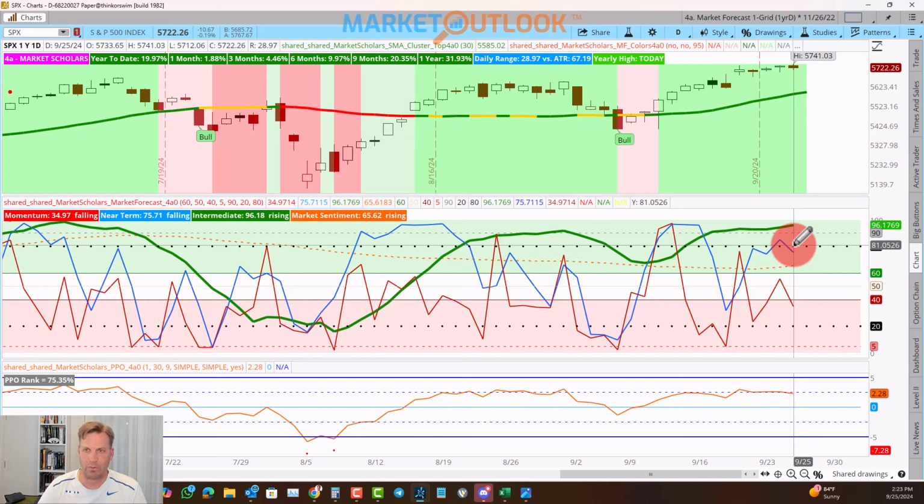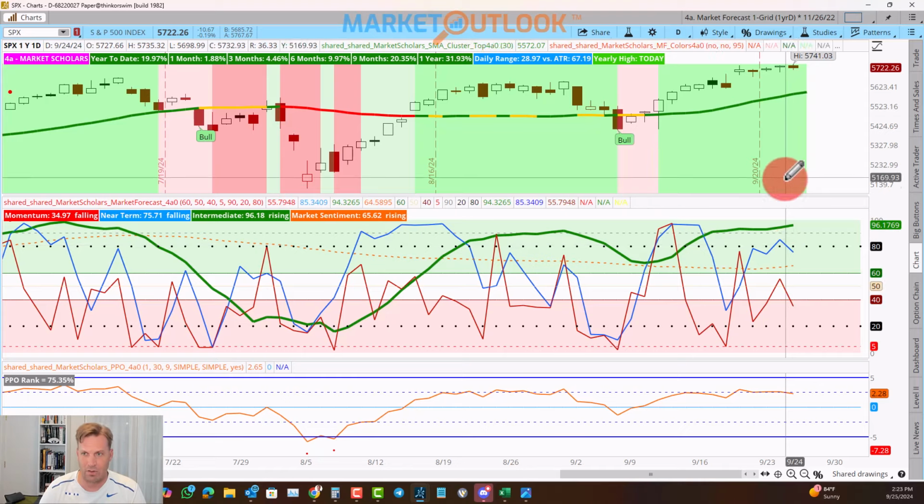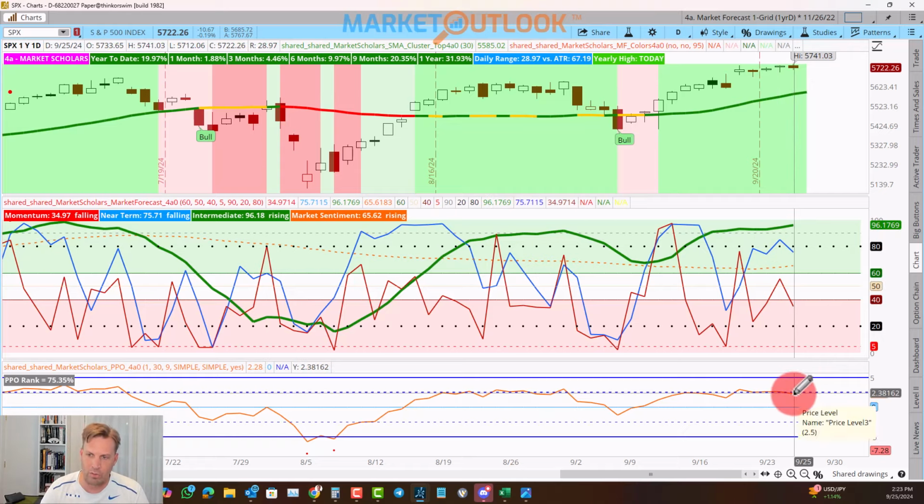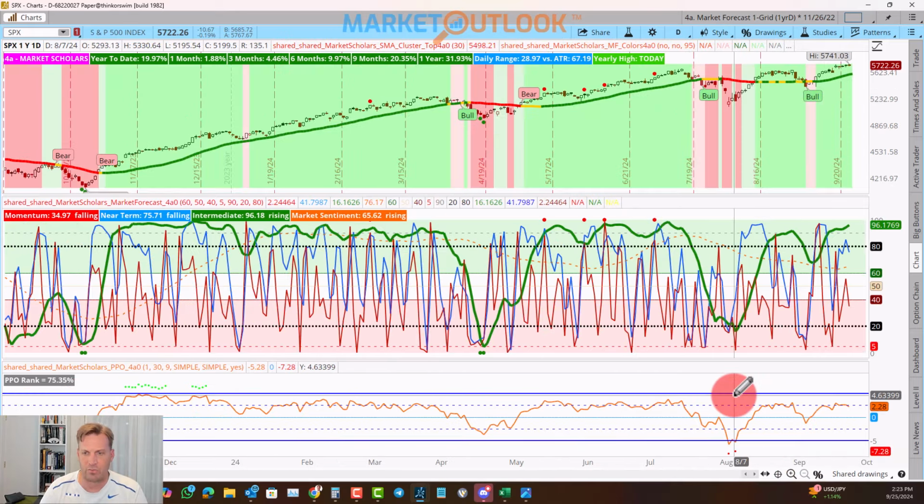But the upward bias that we've had has kept the intermediate line all the way up to the 96th percentile, higher than any level we got over here. We got the 91st percentile. On this move over here, we were at the 98th. So a pretty strong move. We are below that 2.5% mark. You like to be up above that 2.5% mark when you're trending higher on these bullish moves.